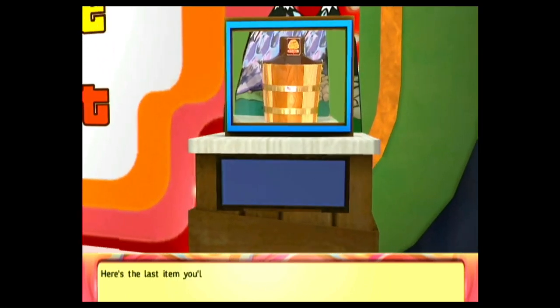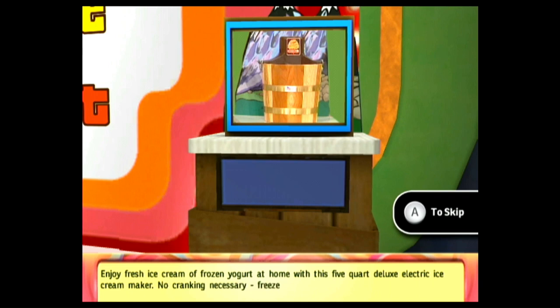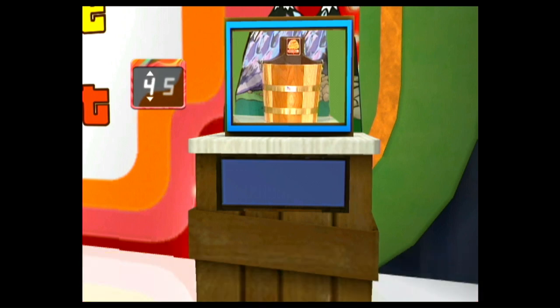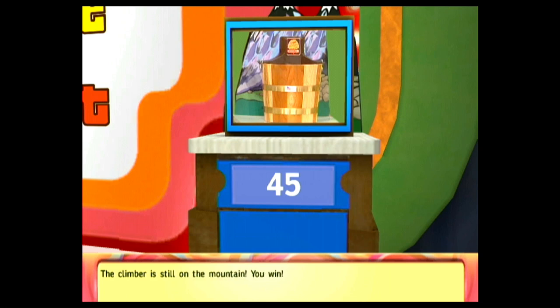Here's the last item you'll be bidding on. Enjoy fresh ice cream or frozen yogurt at home with this 5-quart deluxe electric ice cream maker. No cranking necessary. Freezes ice cream in 20 to 40 minutes. What do you think is the price of this item? Enter your bid for this item. Is that the value of the item? The climber's still on the mountain. You win!